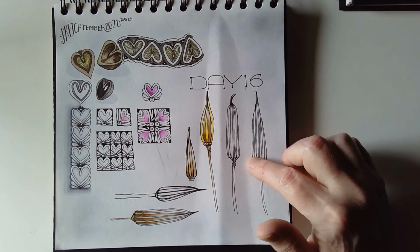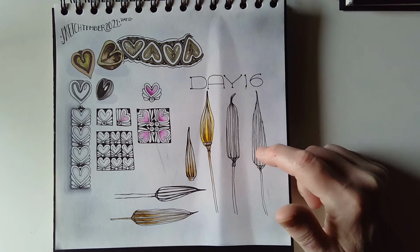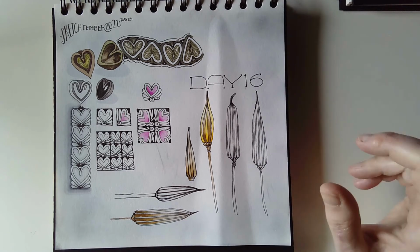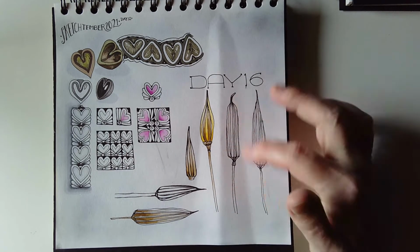This is day 16, which was 2 days ago. These are actually dried okra, lady's fingers, and I do love okra curry. I don't have it often, but when I do, I really enjoy it. And they've got really interesting stripes on them.